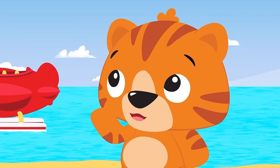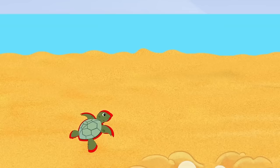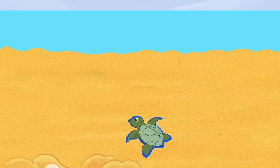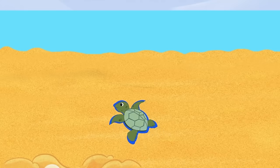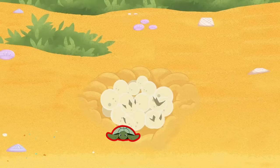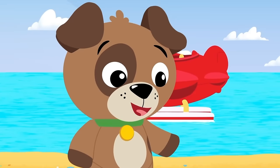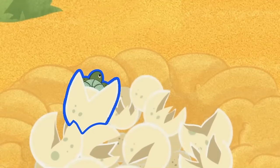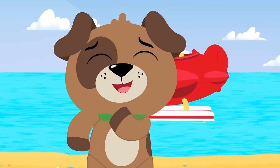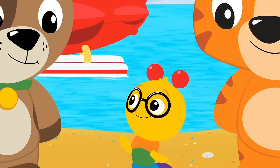Oh, I have another set of opposites. That turtle over there is moving fast. And that one is moving slow. I have an opposite, too. That turtle is out of its shell. And that turtle is in its shell. Well, except for its head. Near, far. Fast, slow. In, out.